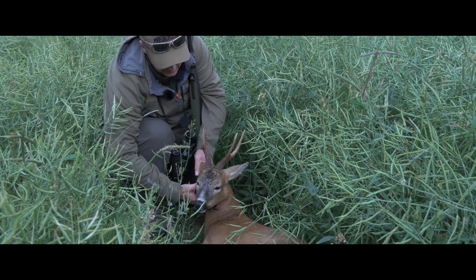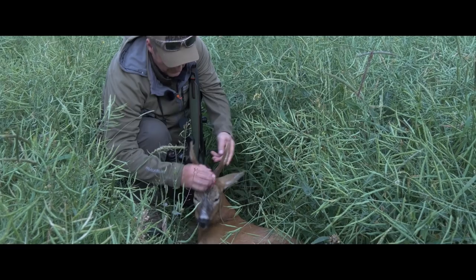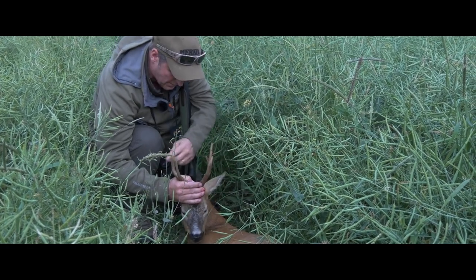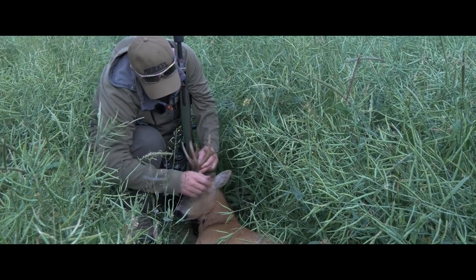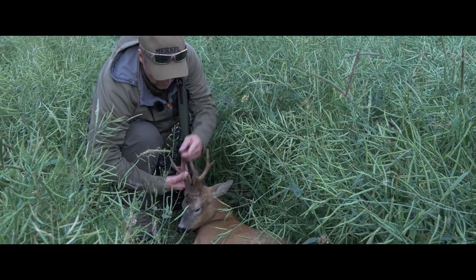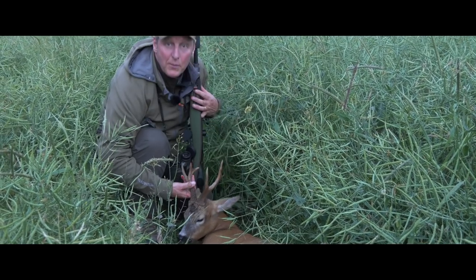Not the youngest lad, I don't think. Good heavy burring. Lovely six, although he's broken that top by the look of it, but typical from the Cotswolds. Oh, getting a bit of blood on it. Typical of the Cotswolds, these long brow tines, fantastic. Very happy with that.